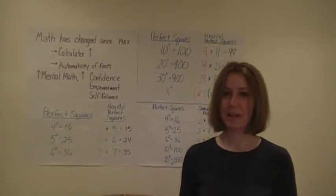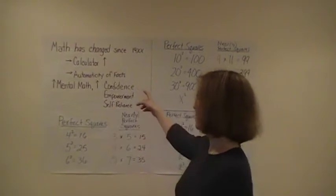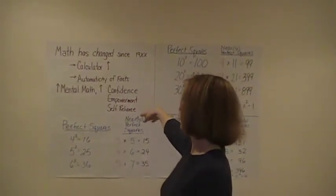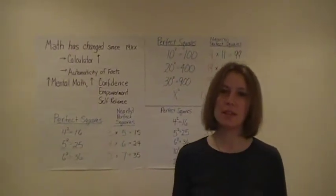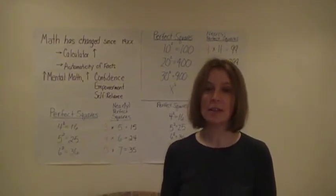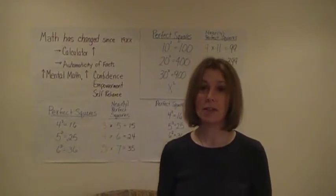This month I'm going to talk about how using perfect squares in mental math can help students to increase their confidence and improve their empowerment and also their self-reliance. And this is really important because math has changed since 19-something, and calculator use has increased, and that's changed the way that math is taught and the way that math is learned and also the way that tests are designed.